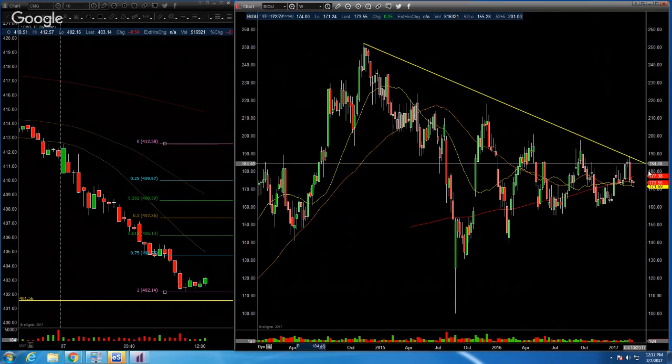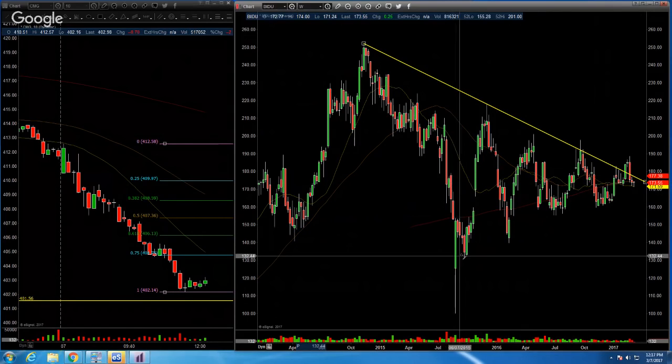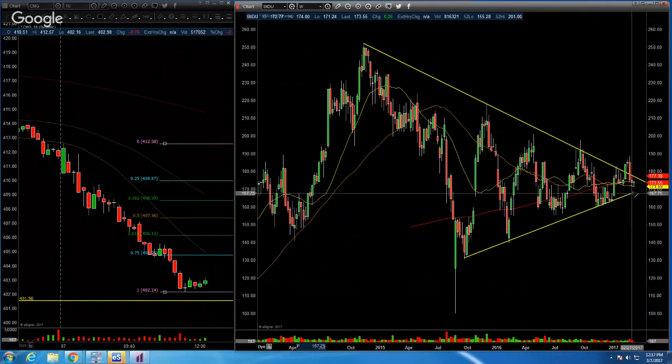I guess you could do that. I like coming here a little bit better. I mean, that is the first high pivot. And then this guy here, if you want to go through that, I like those lows there where it was holding.